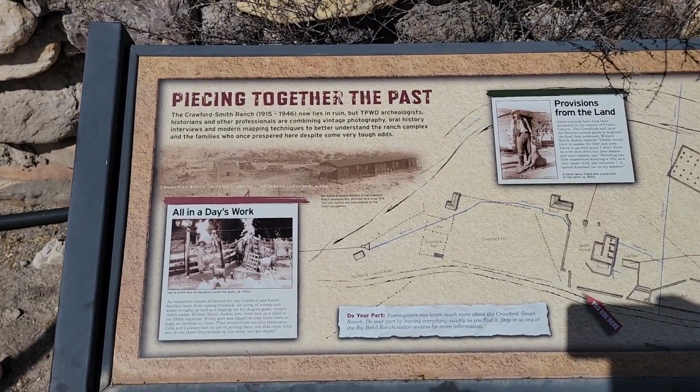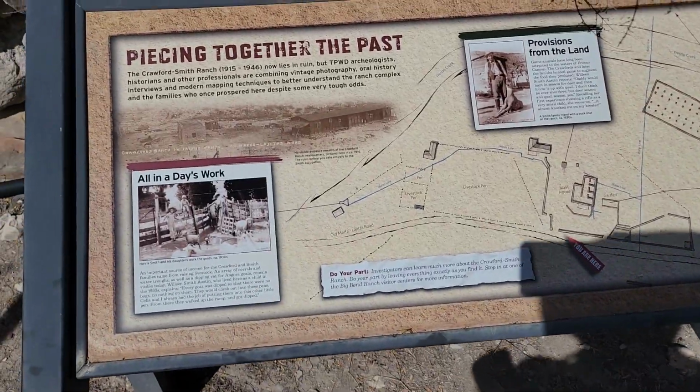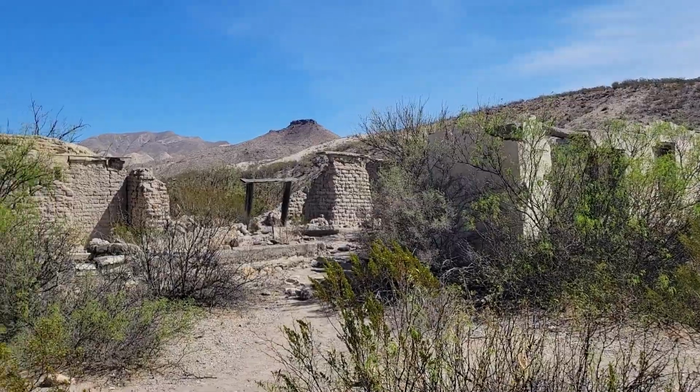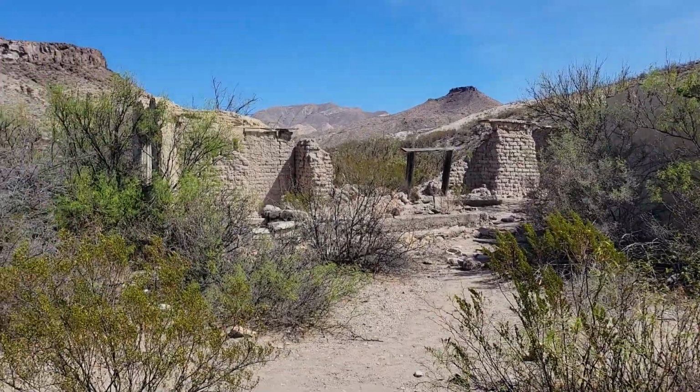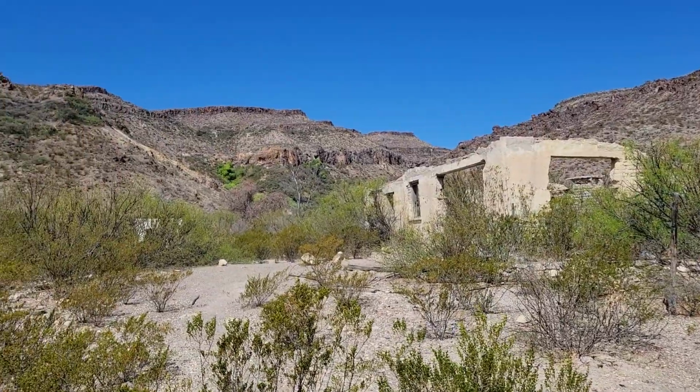Here's a sign at the Crawford Smith Homestead. I guess Crawford originally settled there in about 1915, and around 1930 or so, the Smiths took over. There's the original ranch house. It's not much left. Built with mud, bricks, and stucco.